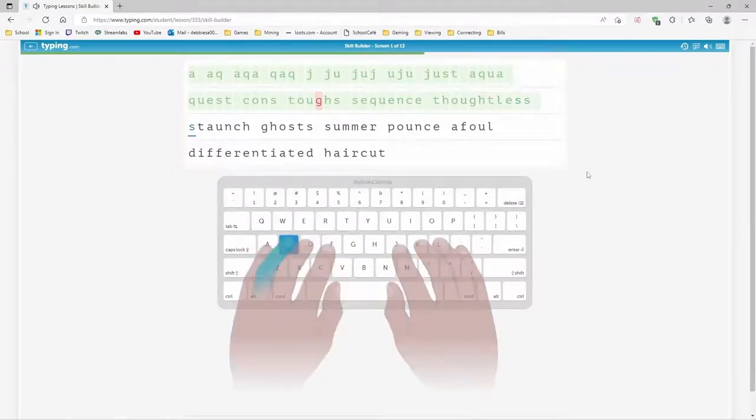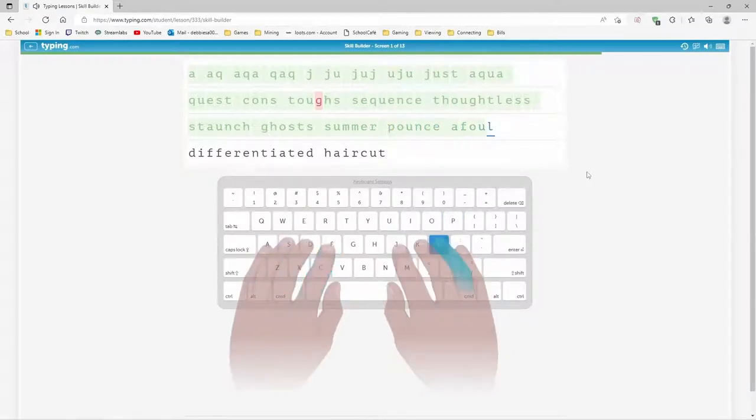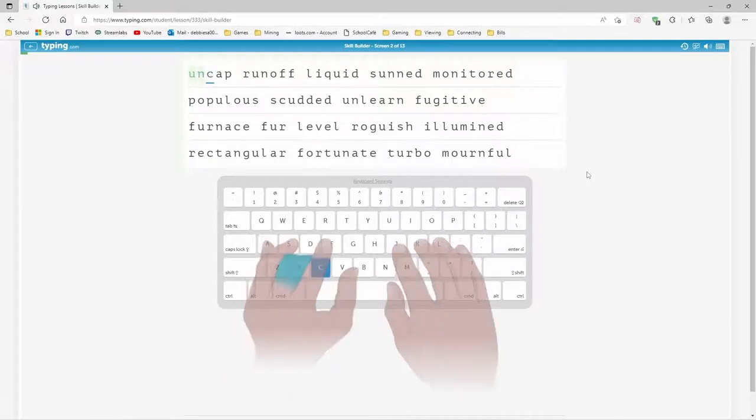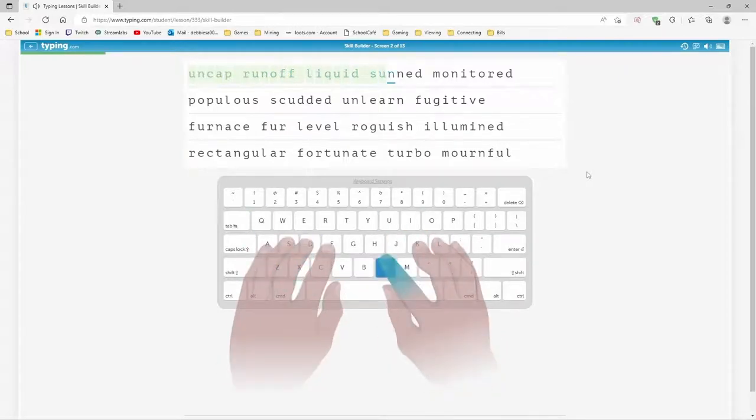It's very hard to talk and concentrate on typing at the same time. Especially when you're trying to remember. Hope everybody had a wonderful Mother's Day. I did. I'm going to eat with my girls. It was good.